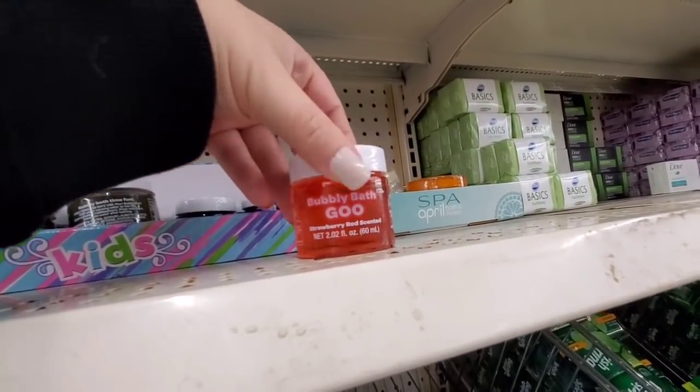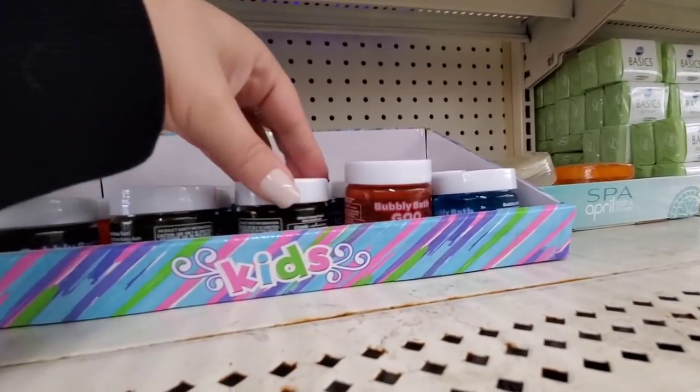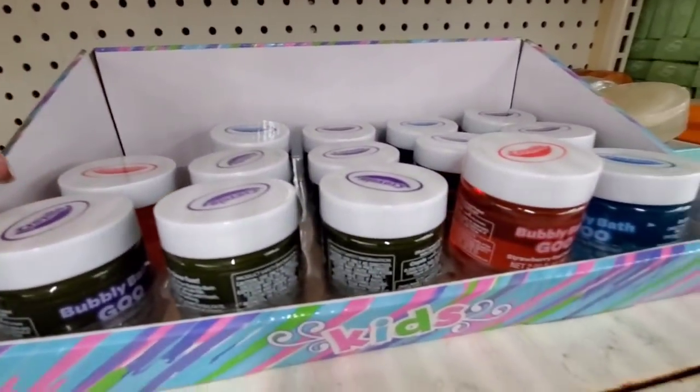Oh. No. Oh, these are going to be hard to get out of there. We're not doing this, right? No, that's going to be too hard to get out of there.